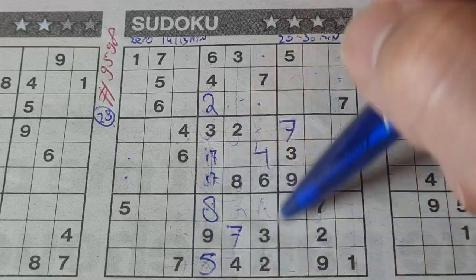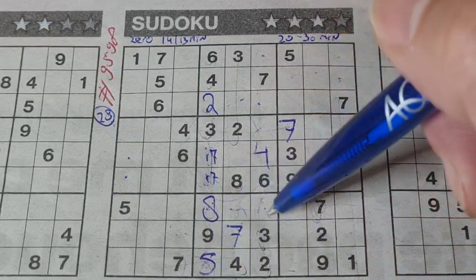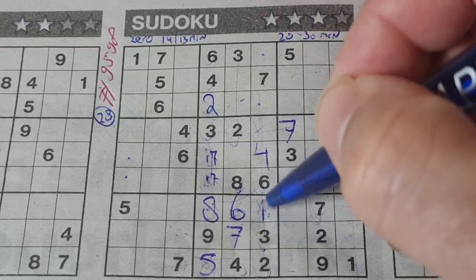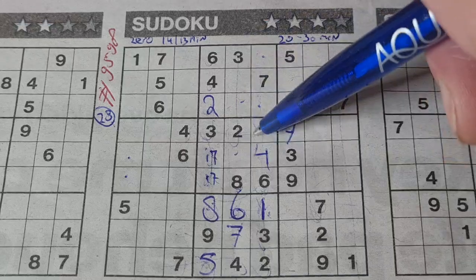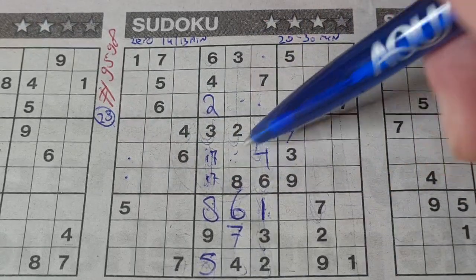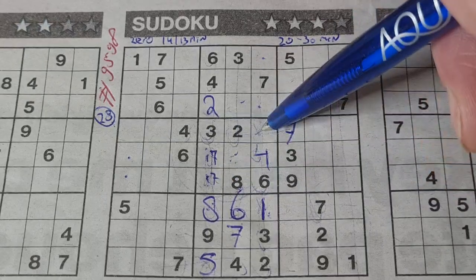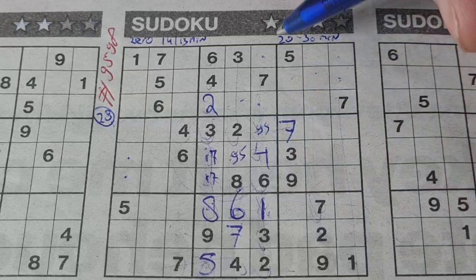Here also 2 numbers left in this big square. The 1 is missing. The 2, 3, the 4, the 5, 6 is missing. 1 and 6, 1 and 6. We have 6 in this column. No 6 there. 6 should be here, and 1 goes there. 2 numbers left now in this big square. 1, the 2, 3, the 4, 5 is missing. The 6, the 7, the 8, 9 is missing. 5 and 9, 5 and 9. Cannot fill this yet. Let me mark those 2 boxes.